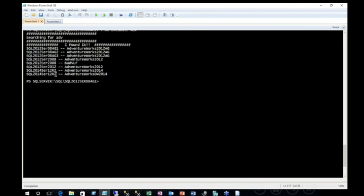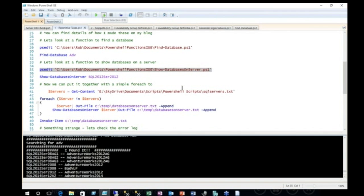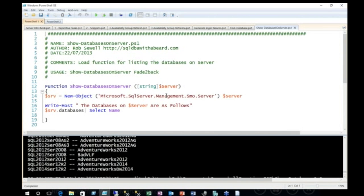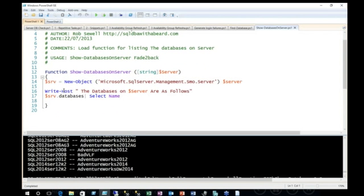So we can see that on the left we've got the list of the server names, on the right we've got the list of the database names, and as you see, it includes wildcards. We've got AdventureWorks, and we've got bad VLF, some work that I was doing on VLFs. So when a change manager comes up and says, oh, we've got a change here to reboot this particular server, which systems is it going to affect, which databases are on that server, I can very quickly just use this, just type in show databases on server and the server name. It's a little bit of a cheat. It's a cheat of a function. It just saves me a line or two of code.